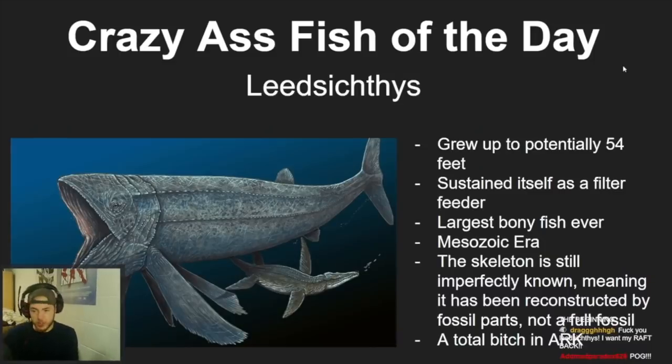There were estimates that were larger. There are estimates that are lower. The estimate that I consider most valid is the 54 feet, but I don't actually know fully. It was completely a filter feeder, so it just sustained itself on that. Largest bony fish to ever live from the Mesozoic era.